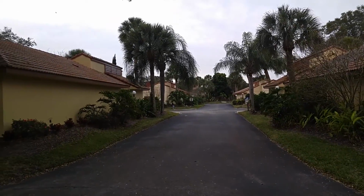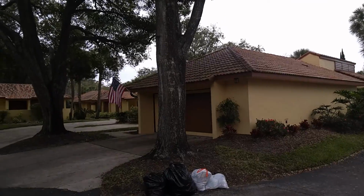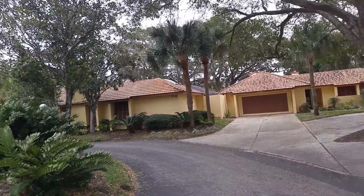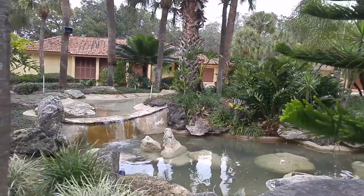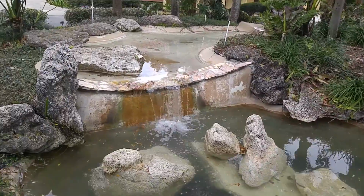It's got a great condominium association, $345 a month or so. Covers all exterior maintenance, including the roof and the landscaping. I'm Realtor Scott Garrison, 407-339-3200. This is definitely affordable and beautiful living.